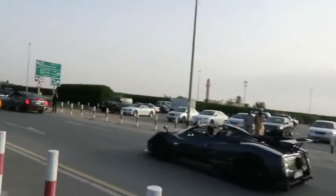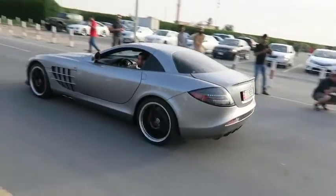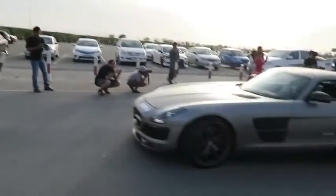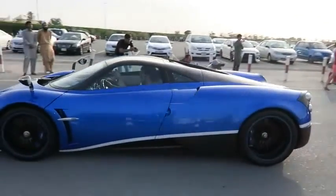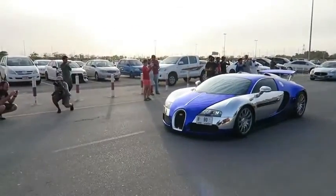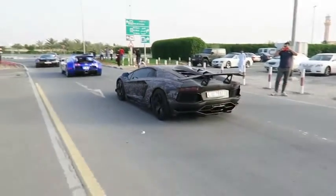Woo! They are like ear bursting. What? We got the Bugattis heading out. Look at these bad boys. SLR followed by an amazing... Woo! Gorgeous fleet of cars. Gorgeous fleet. An amazing silver and blue Bugatti over here. The camo Aventador, amazing stuff.